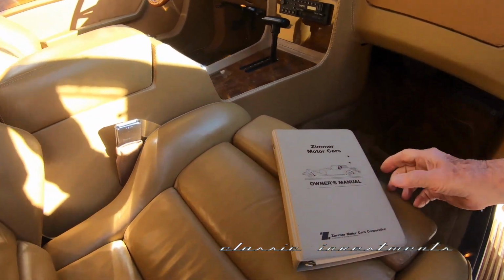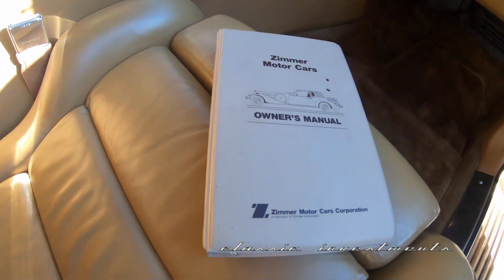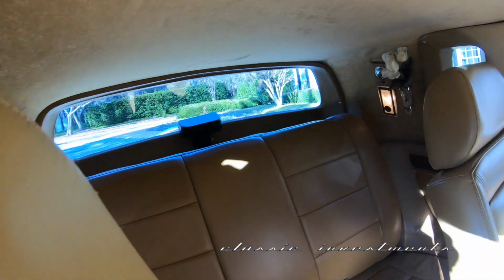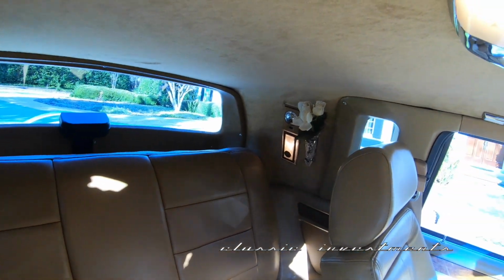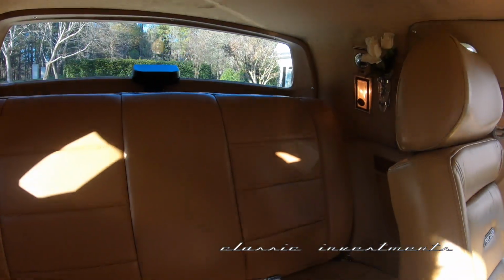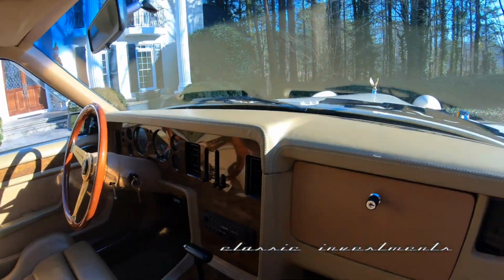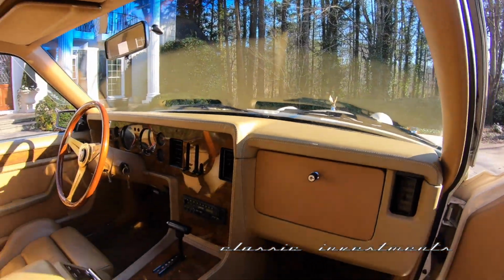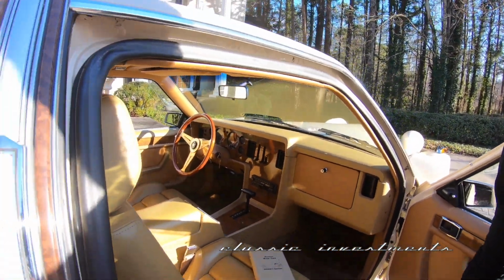We have the original Zimmer owner's manual, which is very comprehensive, and those tend to disappear or get lost over the years. A friend of mine was sitting in the back seat of this the other day, and when he was looking out at the Golden Spear hood medallion, he said, "Norm, it looks like that hood medallion's in a different county." That's a long hood.